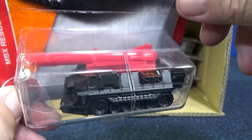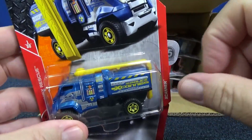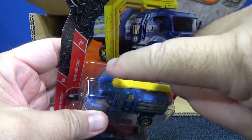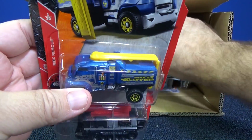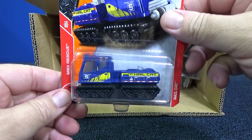So as you can see, there's a rubber band holding down like a missile. X Scanner, this part right here actually swings out. You can see it in position right here. It's on the side instead of in the back. So it swings around, and then you can drive this over a container truck, and then it scans it for like radioactive material and stuff.